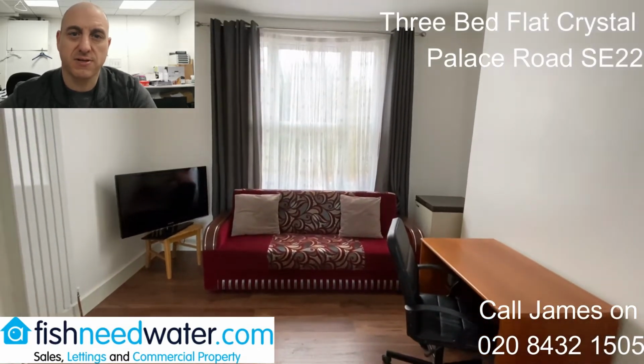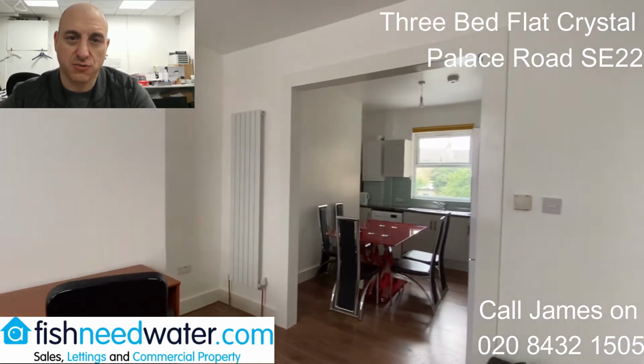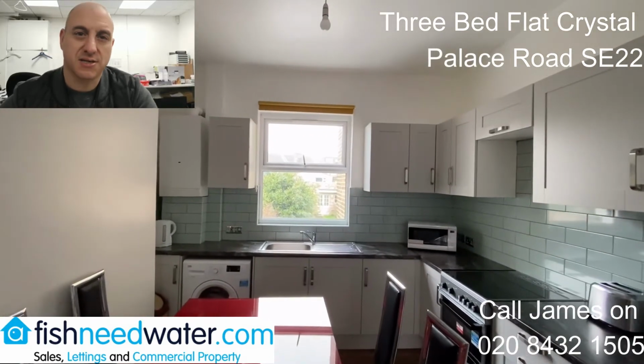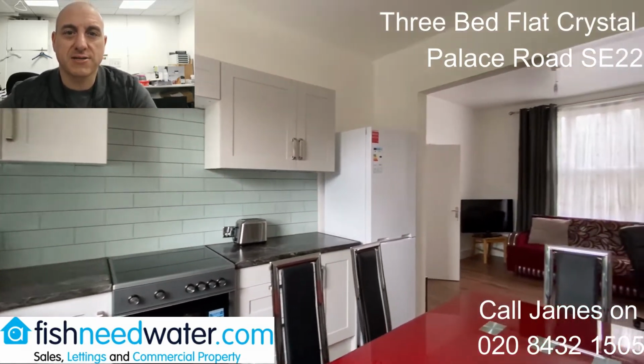This flat is split level, so it's over 2 levels, and it occupies the top 2 floors of the former Victorian house. It's in Crystal Palace Road, so it's a great spot, and that's close to Lordship Lane Shops, the Leisure Centre, East Dulwich Station. You can get to Peckham Rye Station really quickly and easily. There's a bus at the bottom of the road. It takes a few minutes.